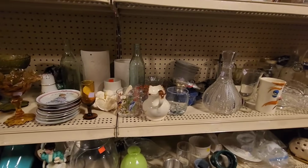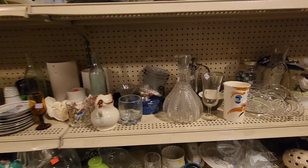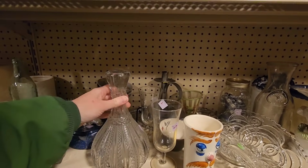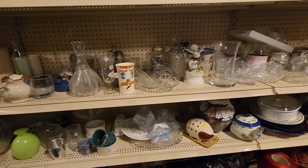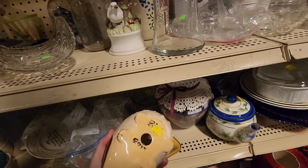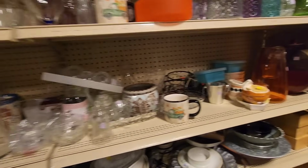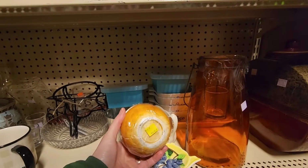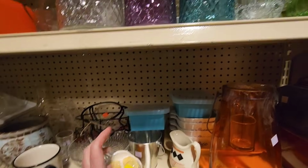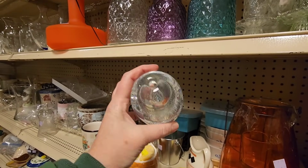Now we're going to get back to this Mugsy tumbler. Oh, I was checking this out too, this decanter, because you never know if there might be an MCM decanter hidden away in here. Don't worry, I do get the Mugsy tumbler. I took the time in the store to look them up to see how the mugs do compared to the tumblers, and like I said, couldn't find a lot of listings for those, so I decided that it was worth it. Why not take a chance? And so I took a chance on taking that.